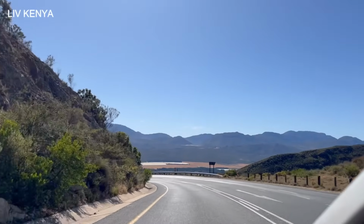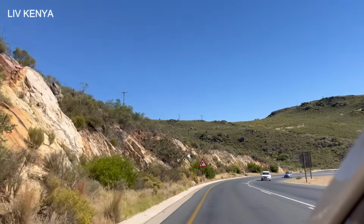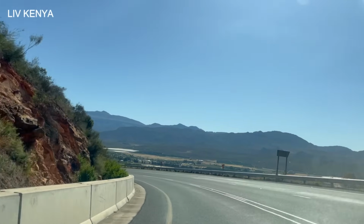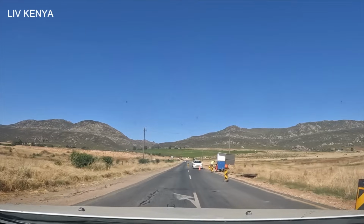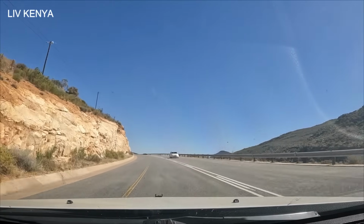When taking this trip, ensure that you get tires that are versatile and suitable for this kind of temperature. Also, keep checking the pressure on your tires because they tend to increase as a result of too much heat.